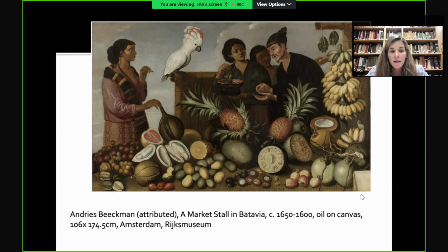And so this is a painting from the Rijksmuseum in Amsterdam. It's a market stall in Batavia, today Jakarta, where we can see that at this table there are all kinds of exotic fruits, and in the middle you can see two pineapples as well. So this is how the pineapple was actually presented to the Europeans, because as we saw earlier, the climate in Europe didn't allow them to bring the fruit physically or cultivate it within European territory. The only way to bring it to the European audience was to depict it.